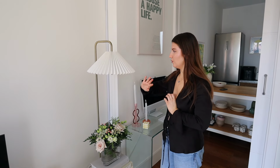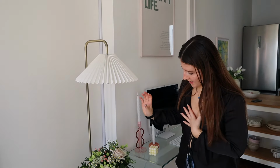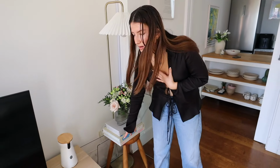So I just have this little lamp here. I bought the lampshade off Etsy because I really liked this pattern. And then again, just fresh flowers, my Dior book, my Assouline and my Jacquemus. I am so mad at the bunnies for doing this.